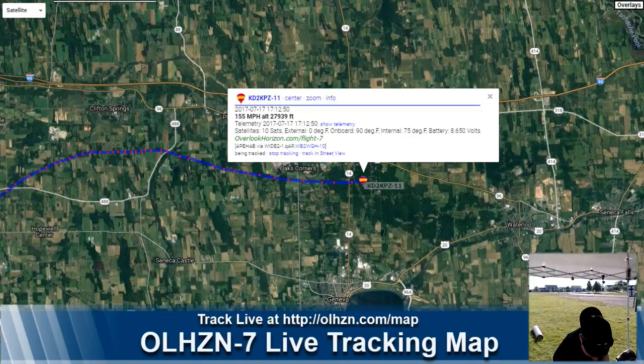Let's take a look at the map here. I'm going to start cleaning some stuff up while I take a look at the map. Oh, there we go. So we're over Geneva now, 27,000 feet over Geneva. So this is a little bit past where our prediction was.